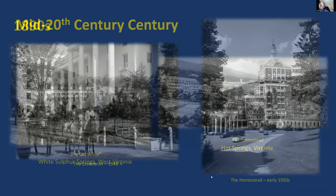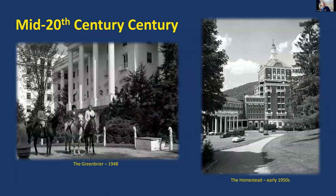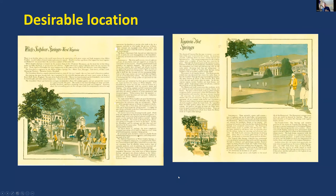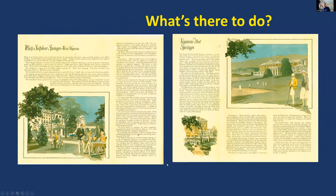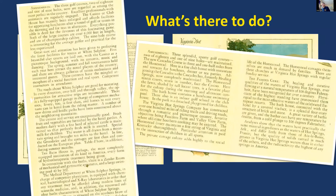As we get to the era that I'm modeling, that's the Greenbrier out front in 1948. The Homestead, now the tower, has been constructed in the mid-1920s. And again, that's what we're looking at in the 1950s. It was in a desirable location, both of these places. They really promoted the idea of the weather and how pleasant it was throughout the year. There were a lot of things to do. There was tennis. There was, of course, golf.